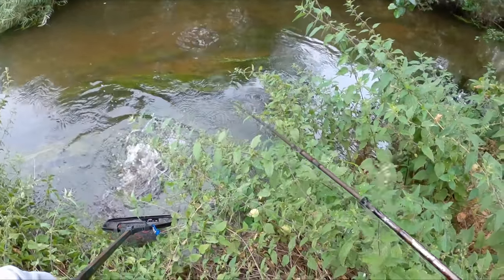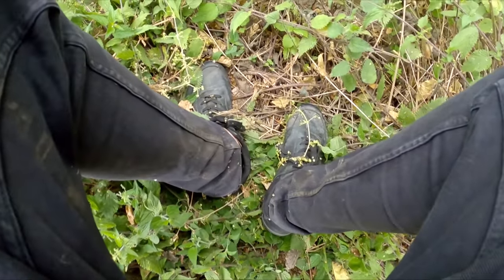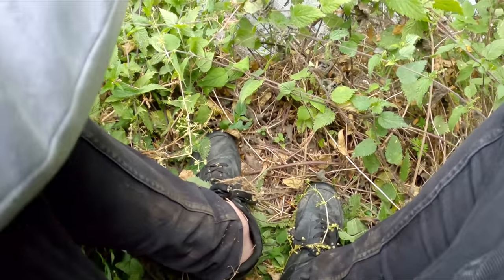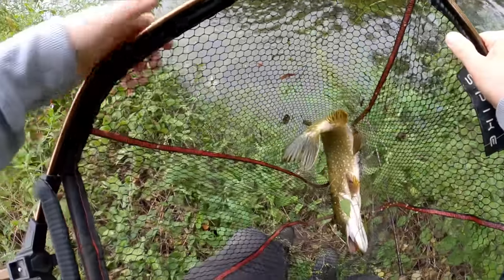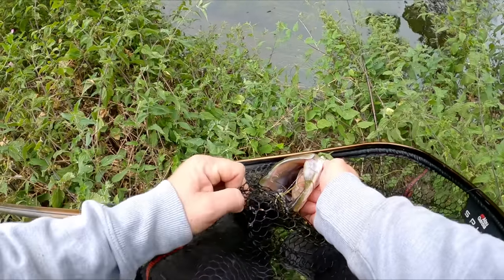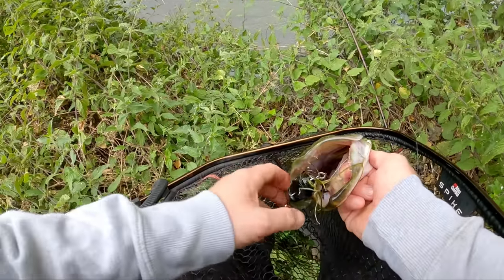Yeah, we've got him out. Let's land this guy. Slightly bigger. Oh, we landed him. Not as big as I thought he was when he first struck at the bait. He's got both hooks nailed in his mouth, though. Absolutely crushed it that time. Probably a fish of 5 or 6 pound.